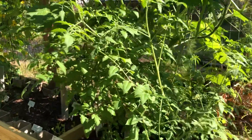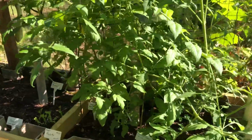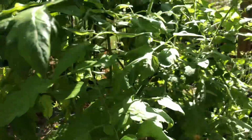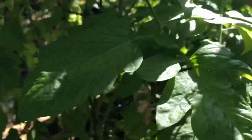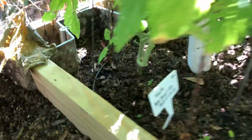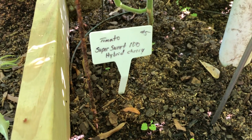These are the Sweet 100 cherry tomatoes. They're going good. Let me see if I can find a little tomato to show y'all. A little batch in there, but I don't know if you can see it. But got some more down here somewhere. Here they are on this side. See them right there. And this is the super sweet 100 hybrid cherry tomatoes.